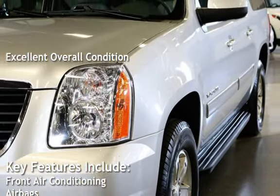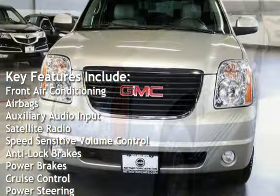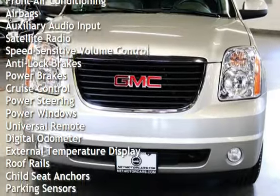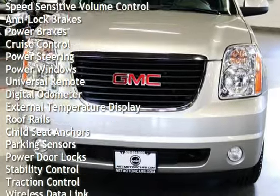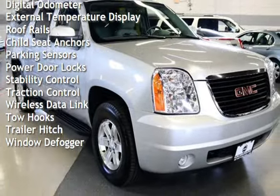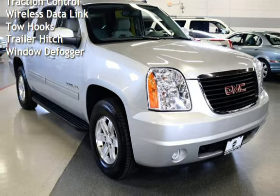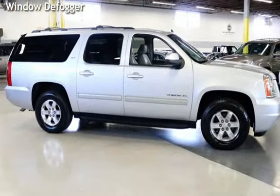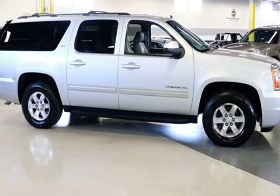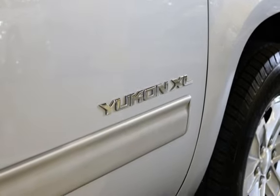Key features include front air conditioning, airbags, auxiliary audio input, satellite radio, speed-sensitive volume control, anti-lock brakes, power brakes, cruise control, power steering, power windows, universal remote, digital odometer, external temperature display, roof rails, child seat anchors, parking sensors, power door locks, stability control, traction control, wireless data link, tow hooks, trailer hitch, and window defogger.